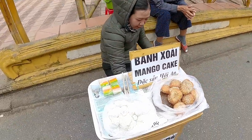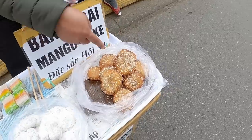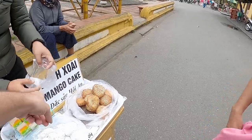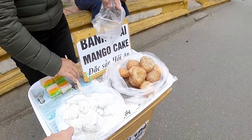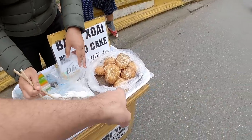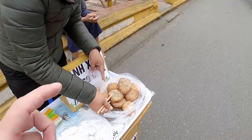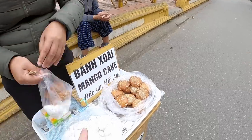Ooh. Yeah, very good. Very good? You try one. What is it? Yeah, mango and coconut, very good. Mango cake? Yeah, mango cake. Oh, it says right there, if I can read. So this one's mango cake? Yes. And that one? We'll just try one each.